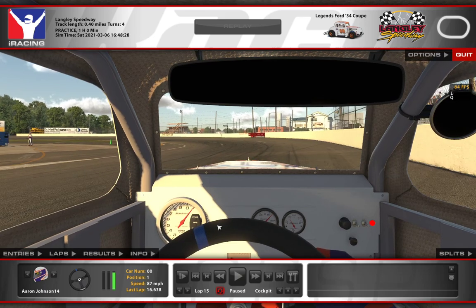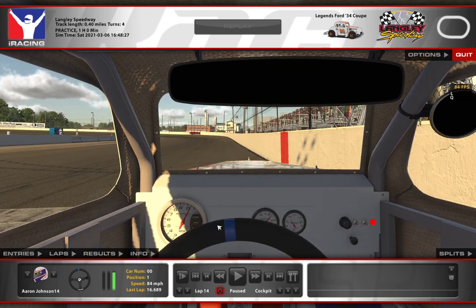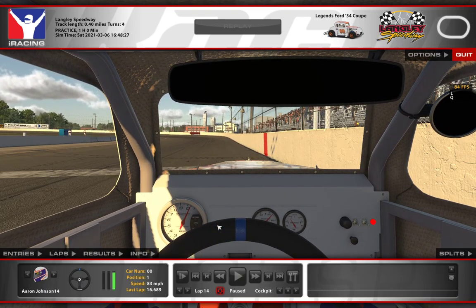All right. Let's see what that looks like in real time. We'll back up here to the start-finish line, and now we'll make a lap. And see kind of what that looks like in real time.